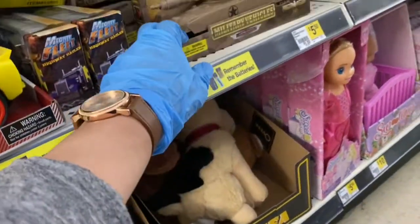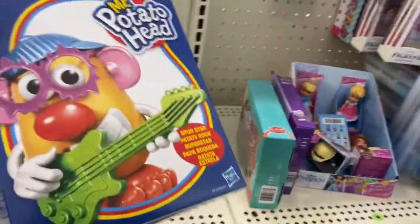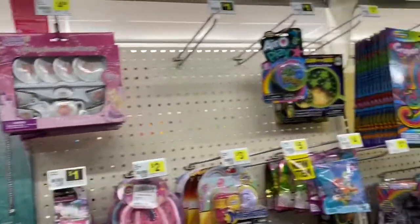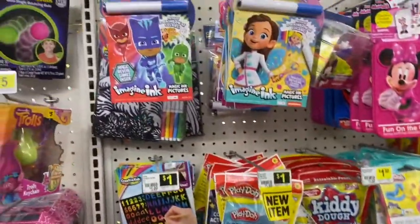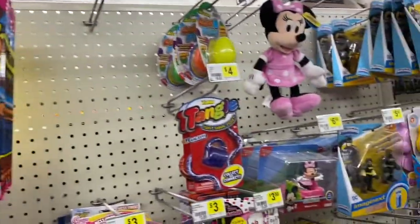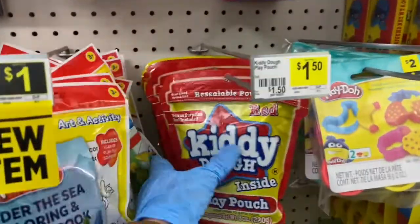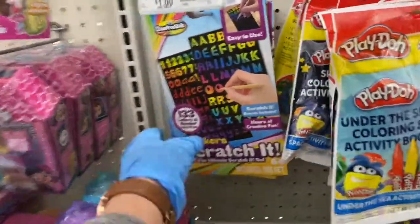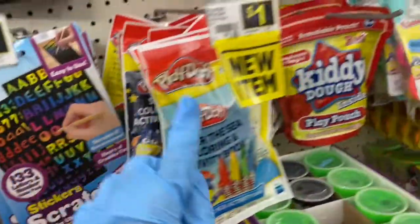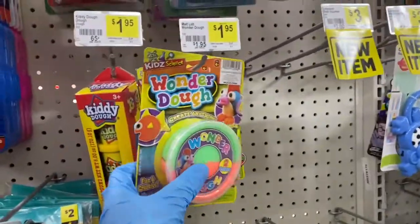Okay, so then you have some more military figures over here, some more cars, and here's Mr. Potato Head for $5. Then you have some more princess items over here. Guys, that's pretty awesome. Color by Number, Tangle, the color stickers, and this is the kitty dough, the Play-Doh, and this is the coloring activity kit. And these are stickers. Scratch it for $1. These are $1, guys. Then you have the Play-Doh, the Wonder Dough for $1.95.